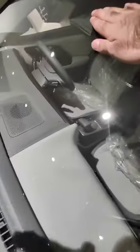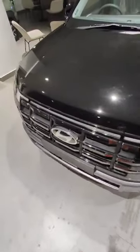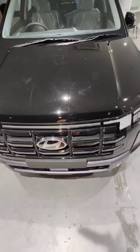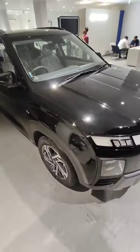Then we have the ADAS feature as well. Then we have the sunroof with the roof rails. Then you have the chunky bonnet here. Good car it is. Front look of the Hyundai Creta car with the Hyundai logo and the LED headlights. Yeah. The final side look.